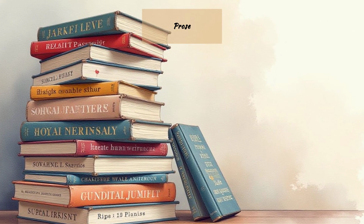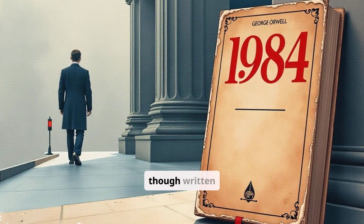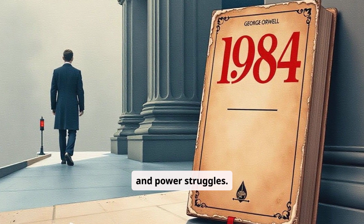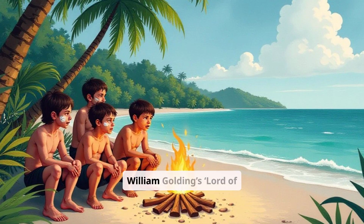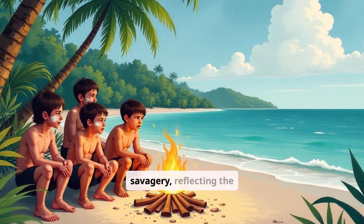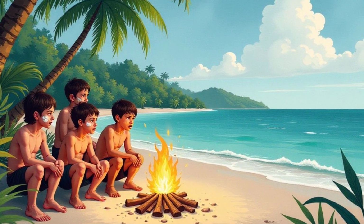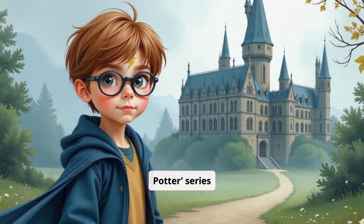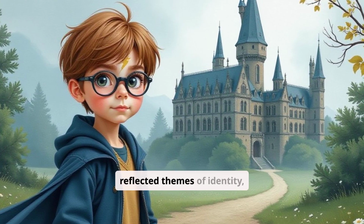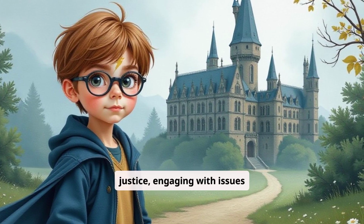Prose. George Orwell's 1984, 1949, though written earlier, continued to resonate in a Britain grappling with surveillance and power struggles. William Golding's Lord of the Flies, 1954, explored human savagery, reflecting the psychological scars of war. J.K. Rowling's Harry Potter series, 1997 to 2007, though fantasy, reflected themes of identity, authority, and social justice, engaging with issues relevant to a modern Britain.